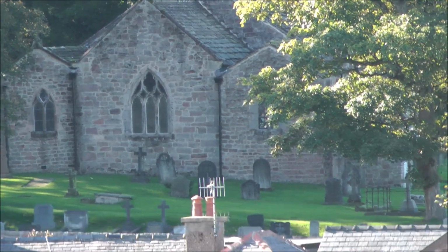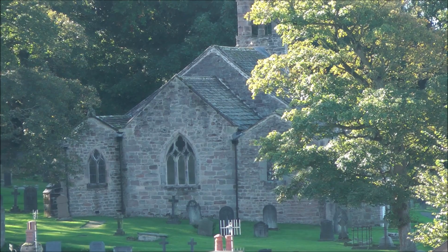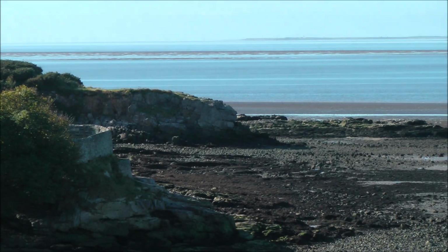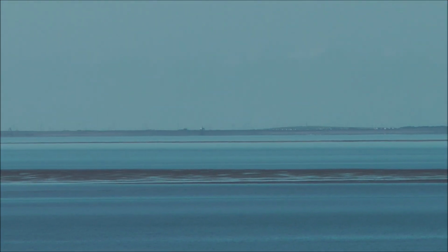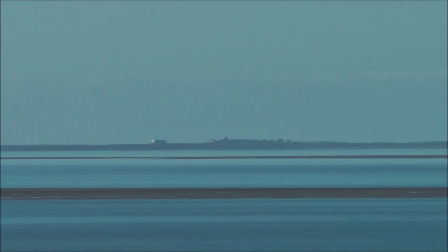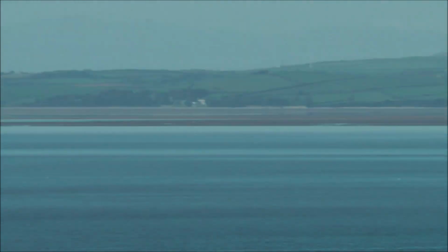Zoom in a bit, and that's St. Peter's Church, 1,000-year-old plus. We'll go there next. Zoom out a bit. And across there's Barrow-in-Furness, and they build the submarines. You can see all of the coast of Lancashire across the sands.